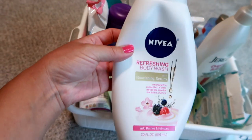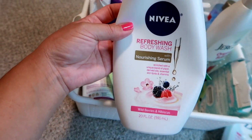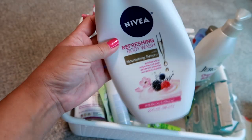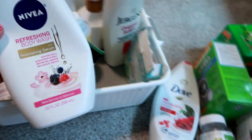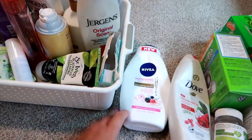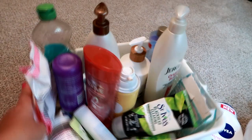This is the Nivea Refreshing Body Wash with Nourishing Serum in the Wild Berry and Hibiscus scent. Also really nice. I don't think I liked it as much as the Dove, but it was really nice. I wouldn't run out and repurchase it, but there were definitely no complaints on it.